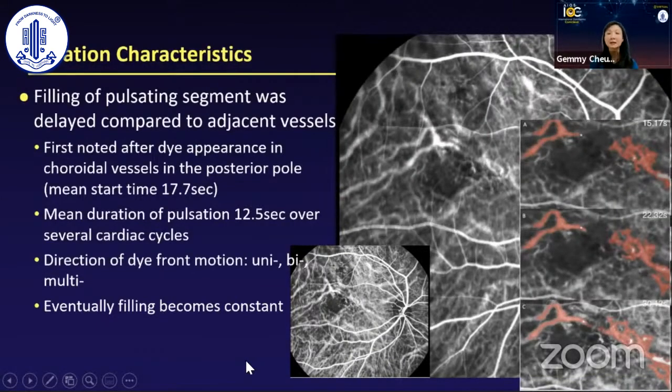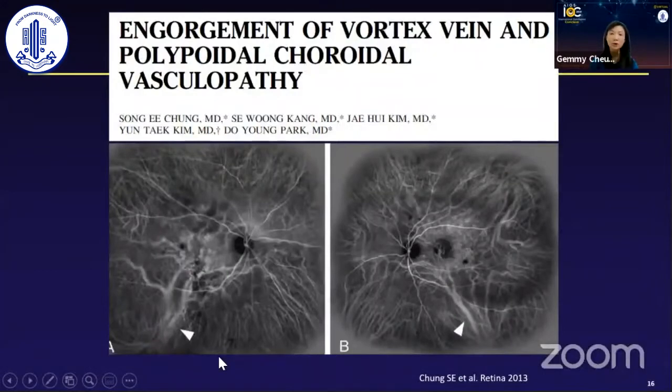And when we look at the late still image, when the filling has completed, we'll say, yeah, this is a pachyvessel or anastomotic connection, but it is really the dynamic filling that tells us maybe this vessel formed because of some sort of congestion and outflow obstruction.